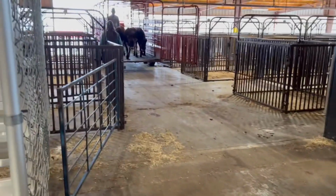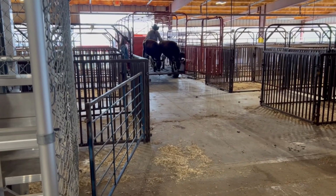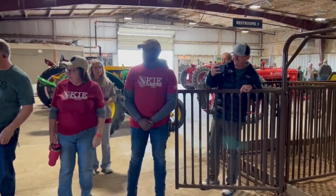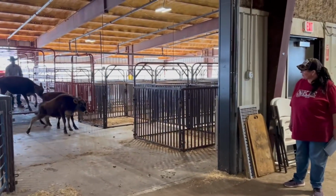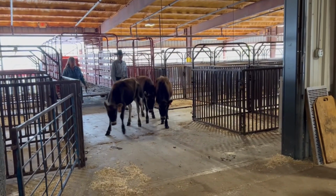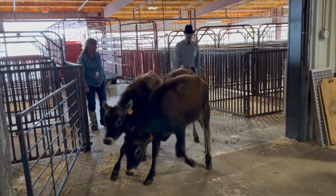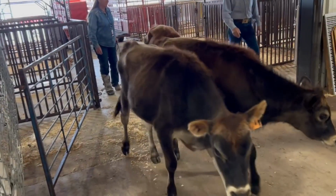We are being a human wall for the calves. That's all just telling her. Yeah, I was literally just telling her. Whoop! Little Bambi there. He's getting video evidence.